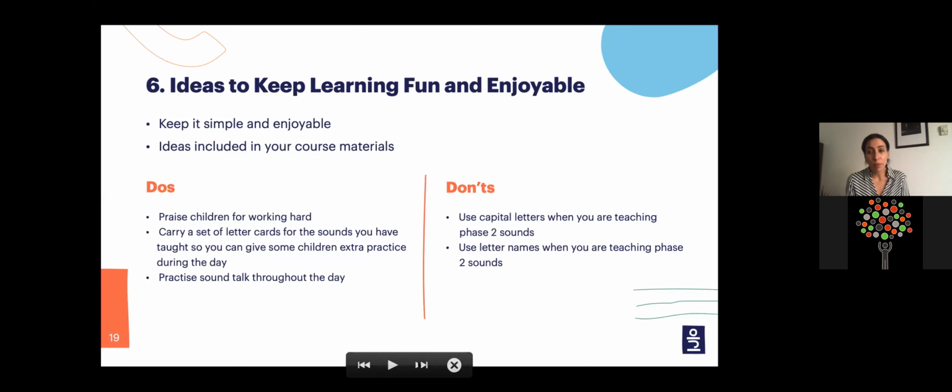Some don'ts, especially if you are tipping into the phonics now: don't use capital letters when you're teaching those graphemes. You don't need to look at the capital letters at this stage. You're just looking at lowercase letters. One of the reasons is because the next step is they're going to start looking at writing. You probably won't be writing in your setting. Maybe it's a very unique decision just depending on your setting. But we focus on the lowercase letters, and also don't use the letter names.